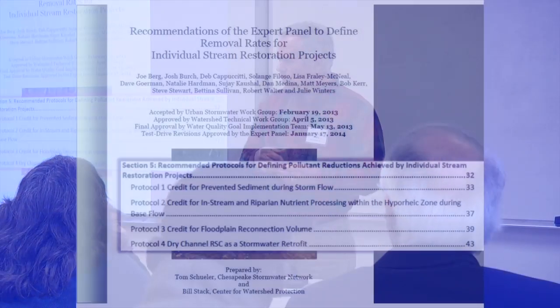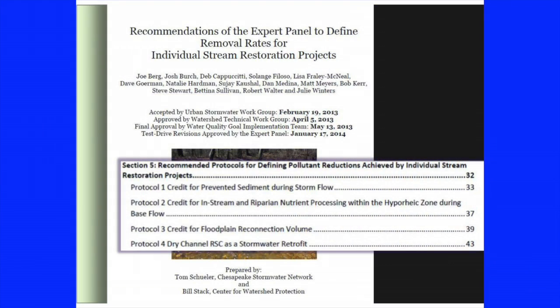Protocol 2 is recognizing that there's a relationship between the water in the stream and the water that gets out onto the floodplain and has return flow subsurface into the stream. So that's this hyporheic processing. That's a nitrogen reduction credit because nitrogen is cycling and it doesn't go away unless it goes through the denitrification process. Then it's exported from the system.